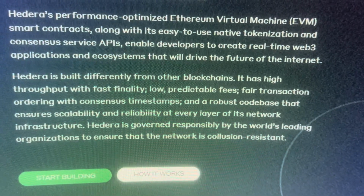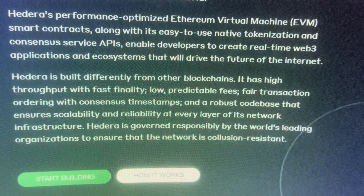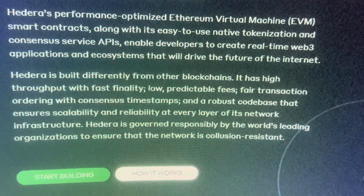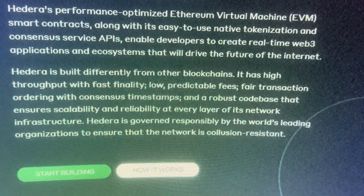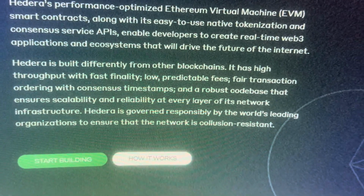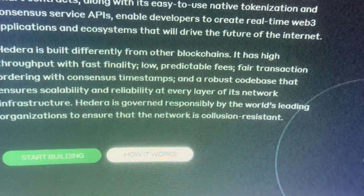It has high throughput with fast finality, low predictable fees, fair transaction ordering with consensus timestamps, and a robust code base that ensures scalability and reliability at every layer of its network infrastructure. Hedera is governed responsibly by the world's leading organizations to ensure that the network is collusion resistant.